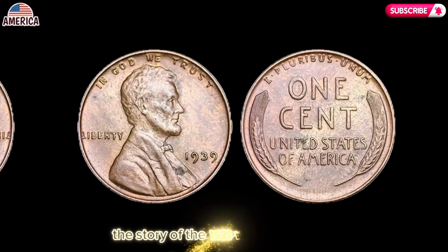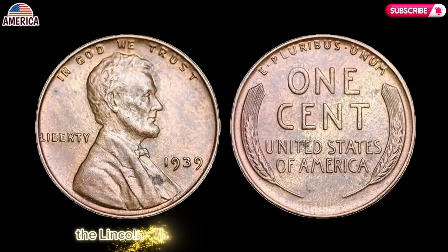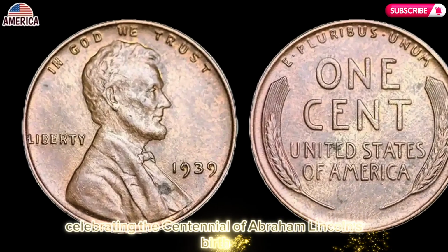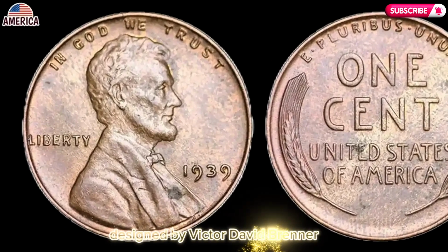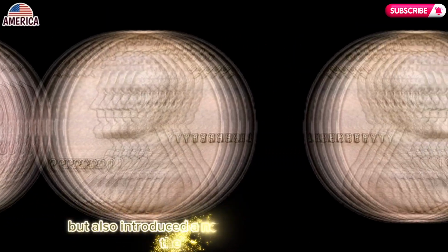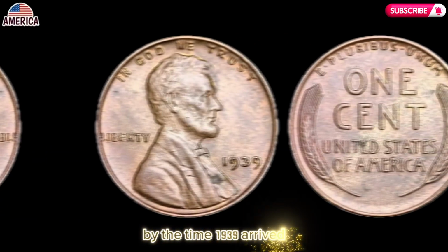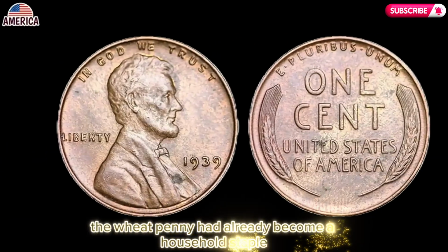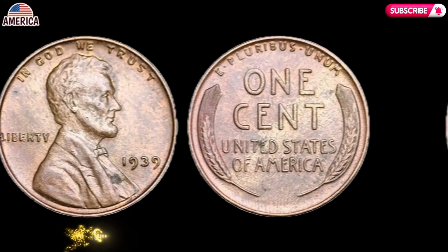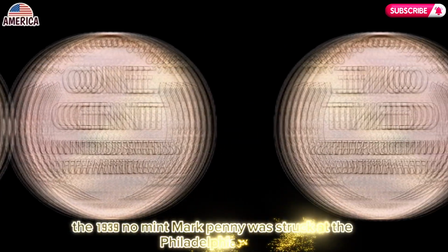The story of the 1939 Wheat Penny begins in the heart of American history. The Lincoln Wheat Penny series started in 1909, celebrating the centennial of Abraham Lincoln's birth. Designed by Victor David Brenner, these pennies not only honored a beloved president, but also introduced a new era of coin artistry in the United States. By the time 1939 arrived, the Wheat Penny had already become a household staple, used daily in the lives of millions of Americans.